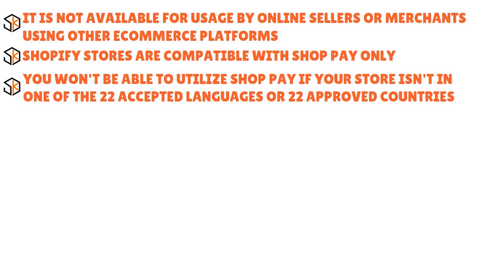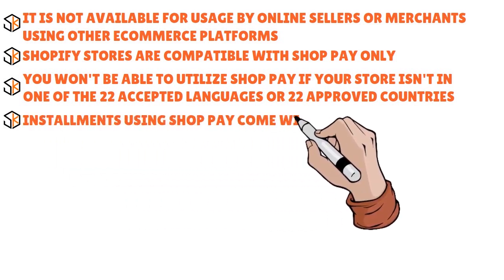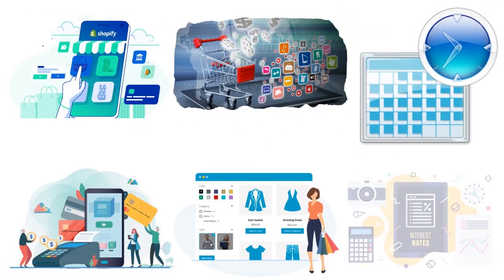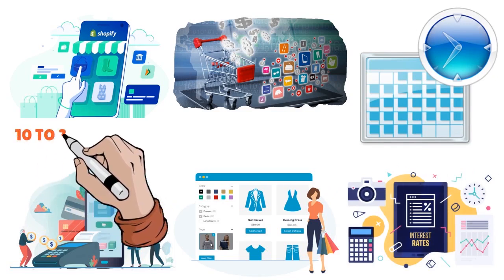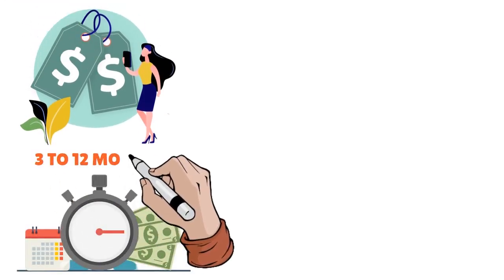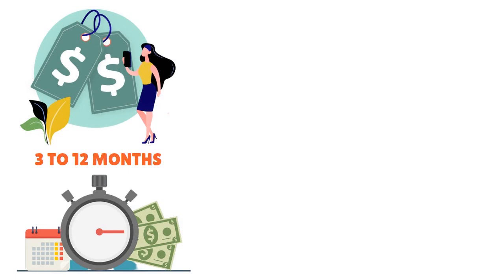So if you want to go back and just see the list, no problem. And also, installments using Shop Pay come with hefty costs. Shop Pay offers monthly installments with interest rates ranging from 10 to 36% APR for orders between $150 and $17,500. Depending on the purchase price, the payment plan's duration can range from 3 to 12 months. So sometimes you really have to think about it, especially if you're thinking about using Shop Pay for the long run.